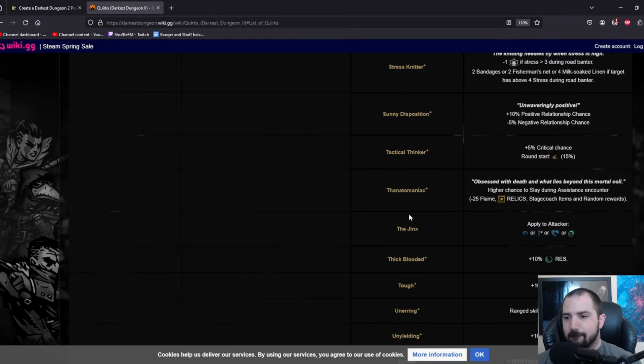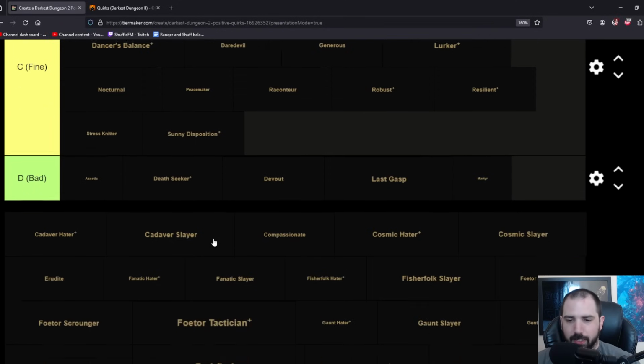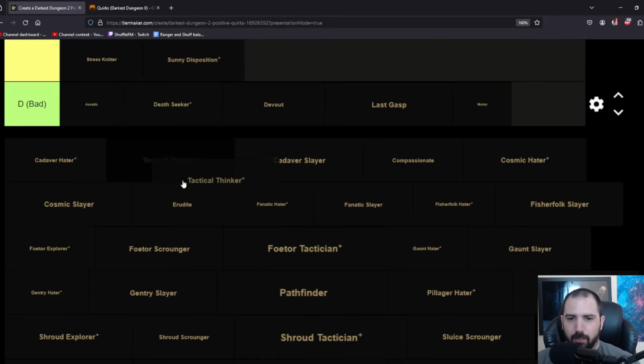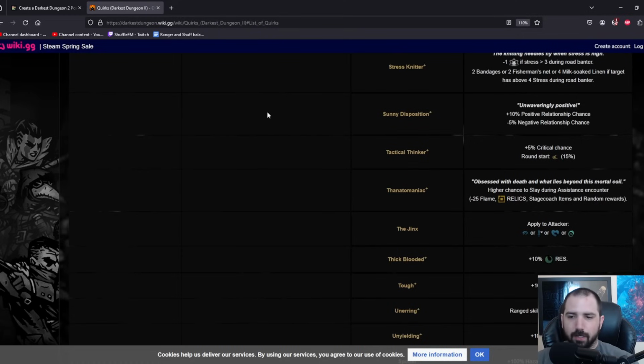Tactical Thinker. 5% bonus crit chance, round start, dodge 15%. Didn't this used to be dodge plus? Did this get nerfed? This used to be dodge plus. I don't know if it got changed or not, but I still think it's super good. So we're going to put Tactical Thinker up in lock-in space. Like a lock-in closet. Hee hee, so funny.